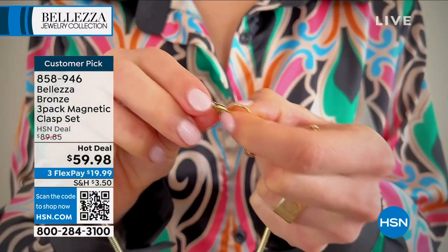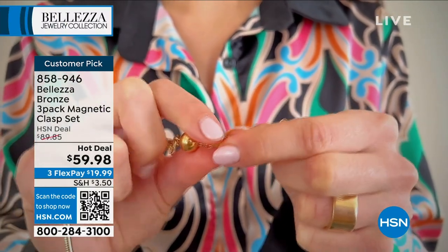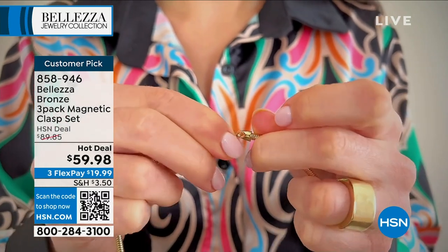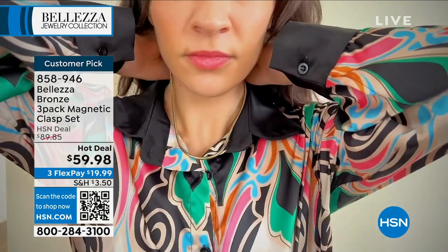It's one of those things where this is to protect your jewelry, keep it on, make it easy. You want the best money can buy. You don't want to chintz on a magnet clasp that might fall off when you're wearing it, right? You want it to feel secure, and you will feel secure.